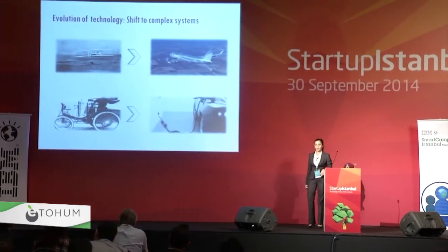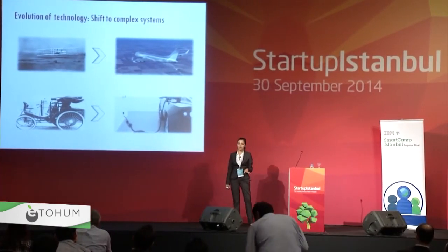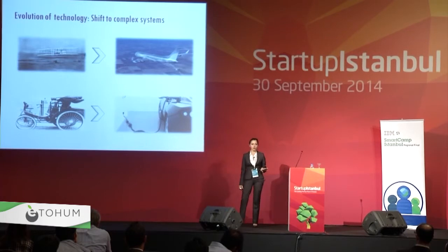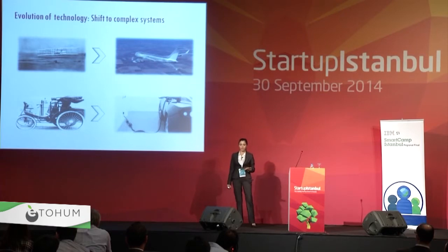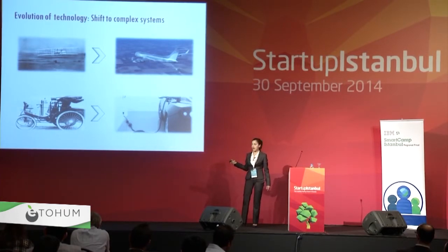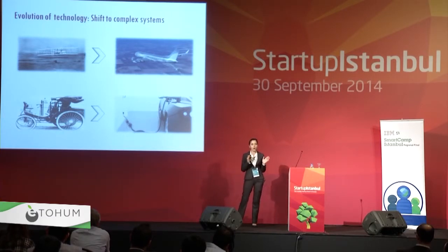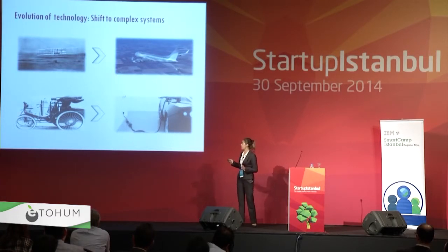So we want to start sharing our story with a simple compare and contrast between the technologies in the past and what we have today. But no worries, we won't go to the 18th century and cover all the innovations and inventions. Just for simple comparison, think about the first airplane and the recent Boeing, for example, or the first commercial Ford car and the recent one we have, the Tesla electric car. It is obvious that there is a tremendous shift in the technology and the complexity of the systems. From simple mechanical structures, what we have now is complex hardware and software infrastructure.